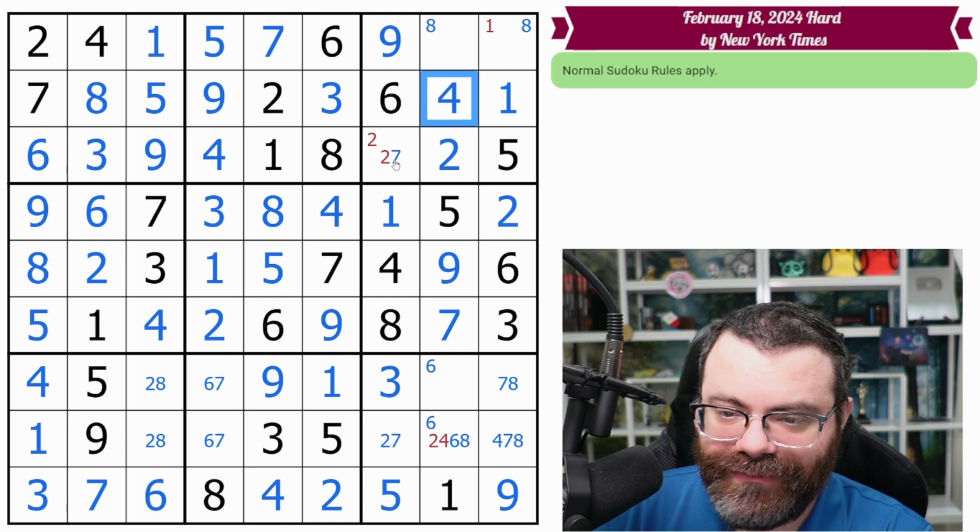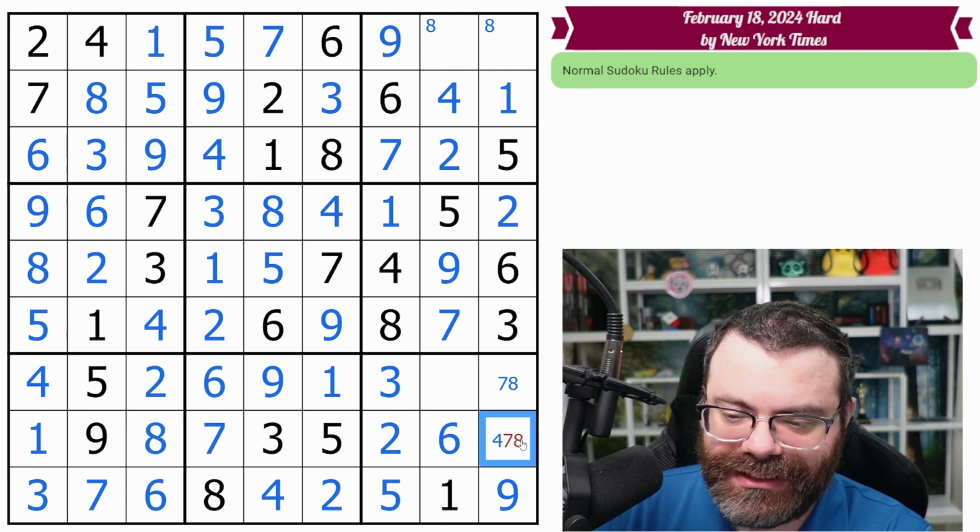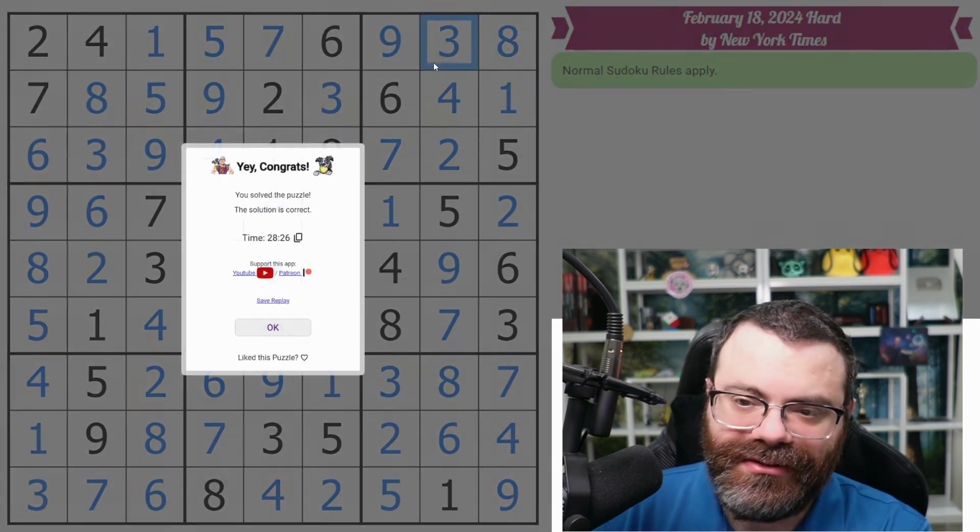We get up here, the 2, the 4, and the 7. Almost placed an 8 there. That's not correct. That's 2. This is not 2, 4. We get the 8 and the 2 here. We get the 6 here, 7 and 6, 4. This is 7 or 8, so that's 8 and 7. So that's the 8, and then this is the 3, and we're done.